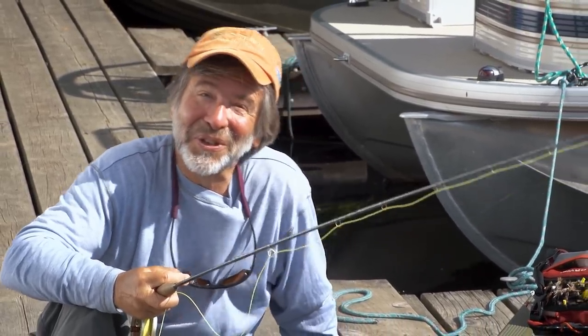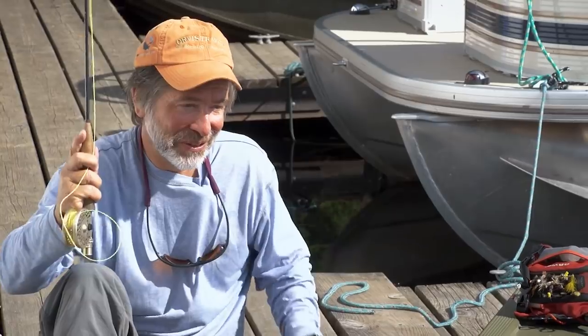You might have heard that you need a lot of expensive, complicated gear for fly fishing, and that it's really difficult to learn. Well, I'm sitting here on a dock fly fishing for sunfish and having a ball. Does it look like I have a lot of expensive gear? Let's see just how difficult it is to fly fish.